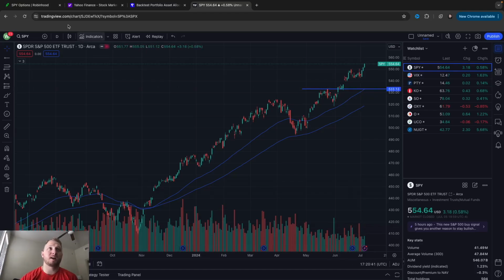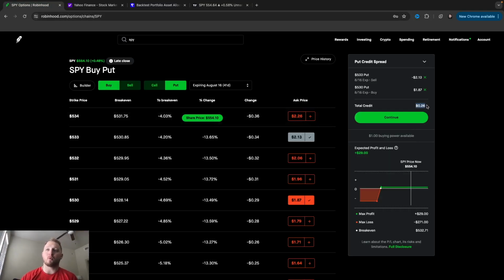And a lot of times, guys, you don't have to wait 41 days. A lot of times I get to about that 20-day mark and I'm at 50%, and I will take it off. I'll take $15 out of this for risking $300 and making $15, but in a shorter time frame. Then I can go out and do another one.